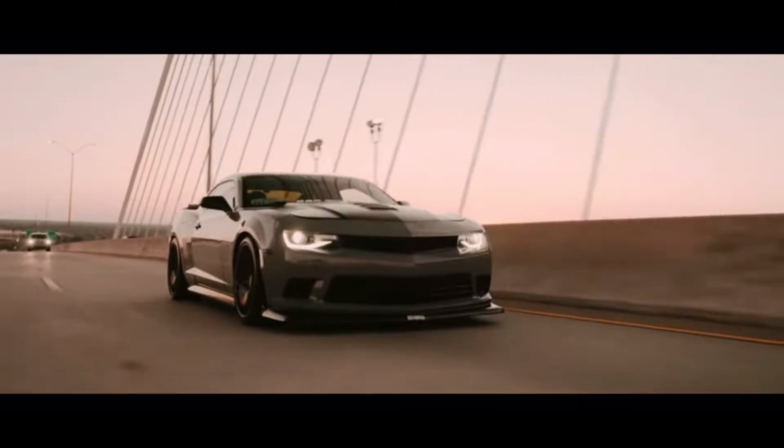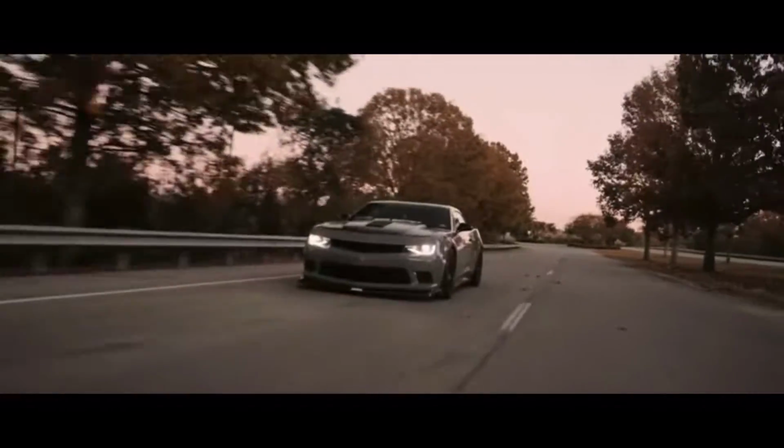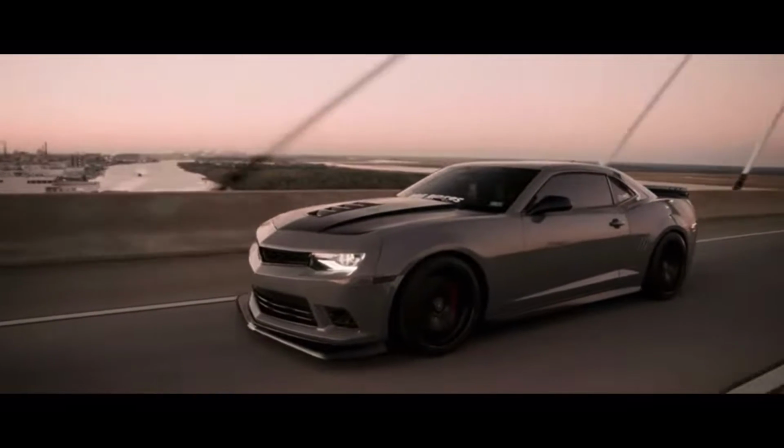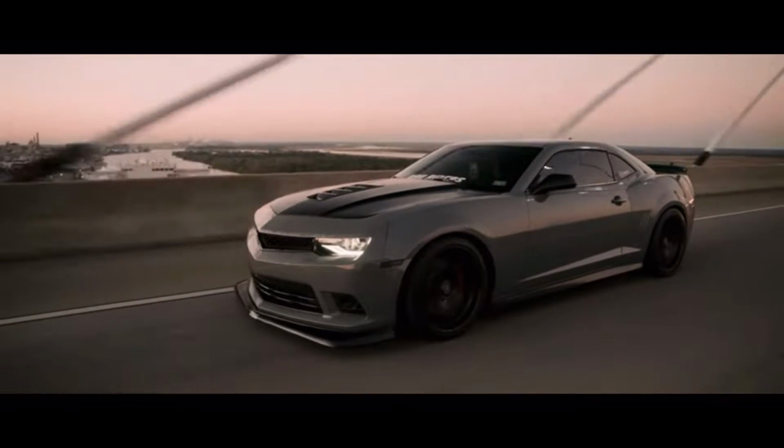Next is the reliability. Muscle cars usually aren't the most reliable out there, but once again, the Camaro is pretty damn good at it. They get a very good reliability rating, as much as that matters to you.